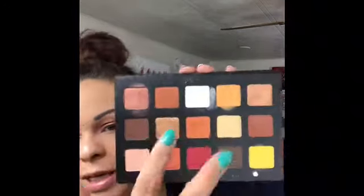I wish there was more mattes in here, for one, because these two shades would be great in the crease, and I did work them into the crease, but you can see they're more satin, and so I really wish they were more true matte. You know, I really enjoy it.